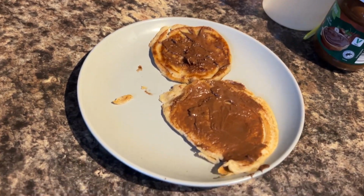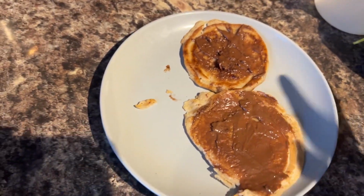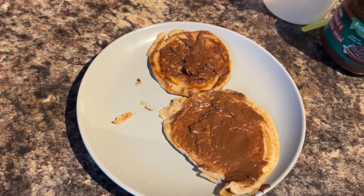Okay, there's my pancakes with my chocolate spread on top. I'm going to enjoy these with a cup of tea.